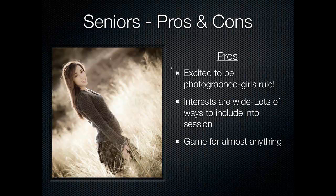You show them a pose or you show them what you want to do, and they're game for about anything. Hey, let's go up here and take a picture. Okay, yeah, I'll do it. So it's fun to photograph. They're up for anything. As I said, they love fashion and current media, so they kind of know what's going on with style of clothing and maybe what you're looking to do.